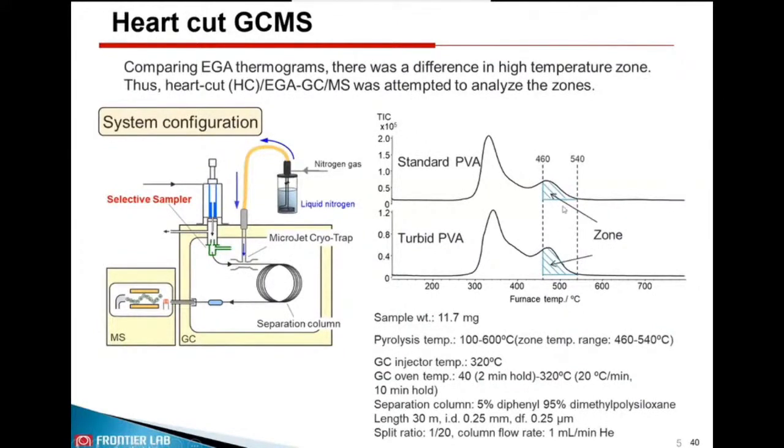So we wanted to try the hard cut method, and that is what was done. Just for the benefit of some of the audience, the hard cut method is more like a GC-GC approach. You separate something by a first column, then you introduce that peak into a second column for further separation. Similarly here, in the first stage we use temperature. The first level of separation occurs based on temperature, then this particular zone we transfer to the GC column for detailed separation analysis. That is what the hard cut method is.